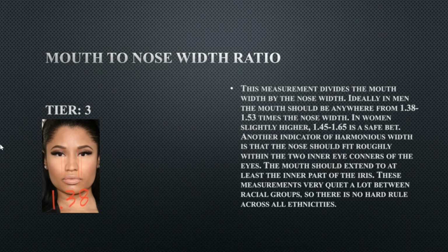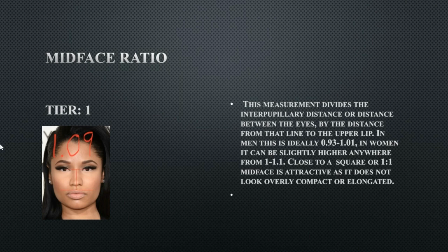Her mouth to nose width ratio is a 1.38, and this is within the normal range, obviously, but from looking at this, it should be within the ideal range, because you can kind of tell that her nose is supposed to be within the inner eye creases, and her mouth is supposed to be within the irises of the eyes. And hers, her mouth is just a little bit too narrow. It needs to be spread out a little more. So if she did have a little bit wider of a mouth, this probably would have been in the ideal range for a female.